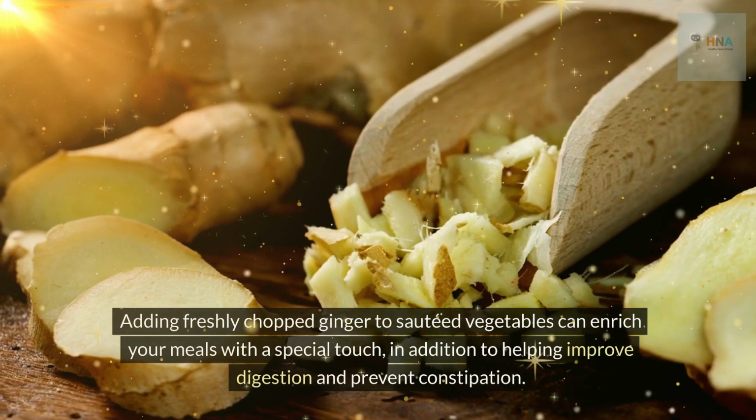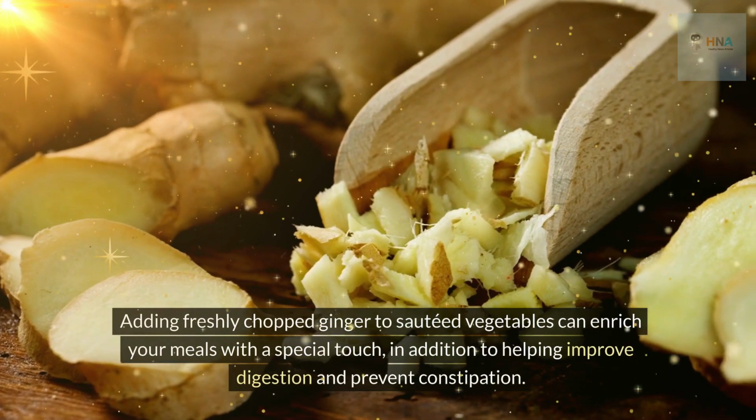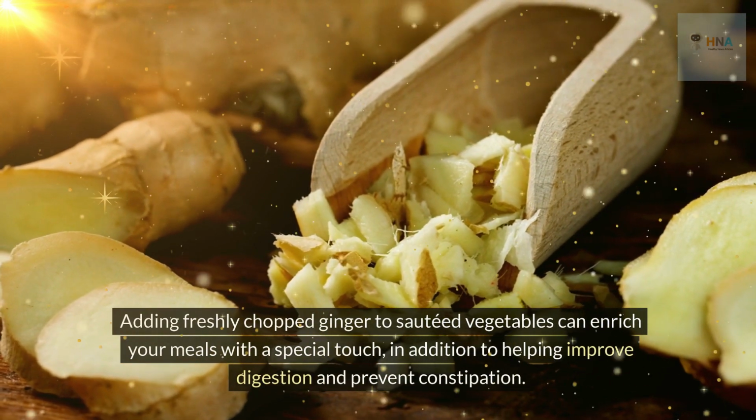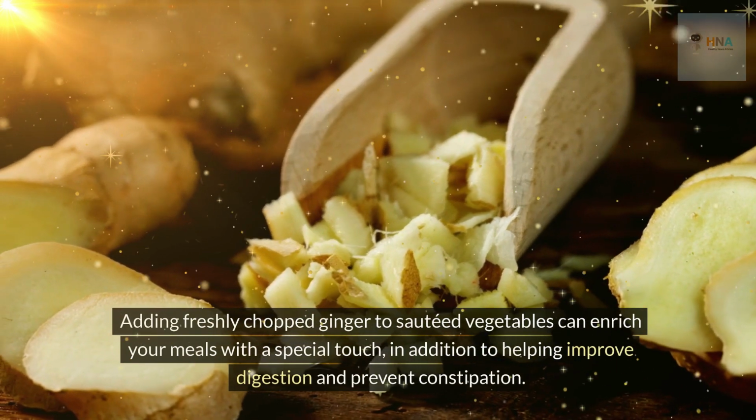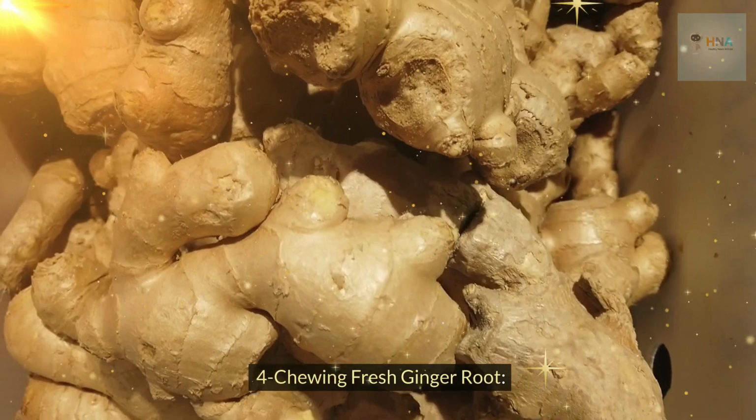3. Ginger in sauteed dishes. Adding freshly chopped ginger to sauteed vegetables can enrich your meals with a special touch, in addition to helping improve digestion and prevent constipation.